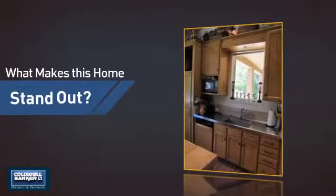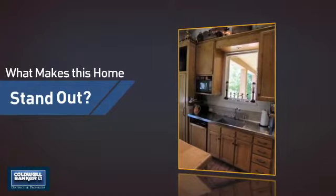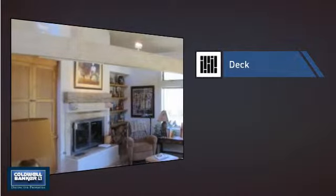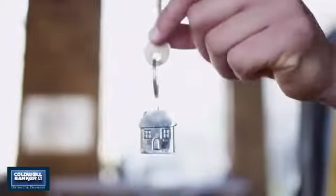But let's talk about what really makes this home stand out. Like a deck, which is a great addition whether you love eating outdoors or simply catching some rays. All these great features add up to a property that might be not just your next house, but your next home.